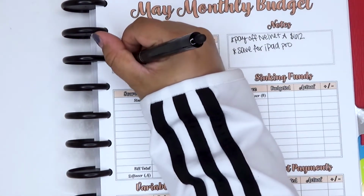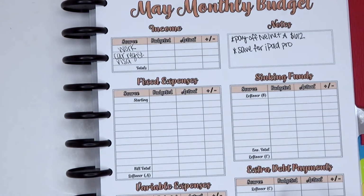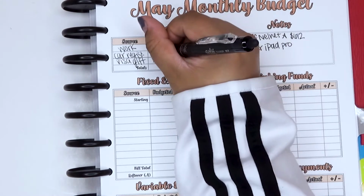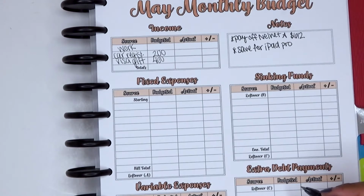And I think what I'm going to do is intent the money towards saving to my iPad, but I think I'm just going to end up doing some cash swapping in my envelopes later. So Visa gift, we know that's $400, and car registration sinking fund, I have a total of $200, and I did an estimate on what a new registration in my new town for my vehicle would be, it was like 170 and some change, so I should actually be under budget on that.